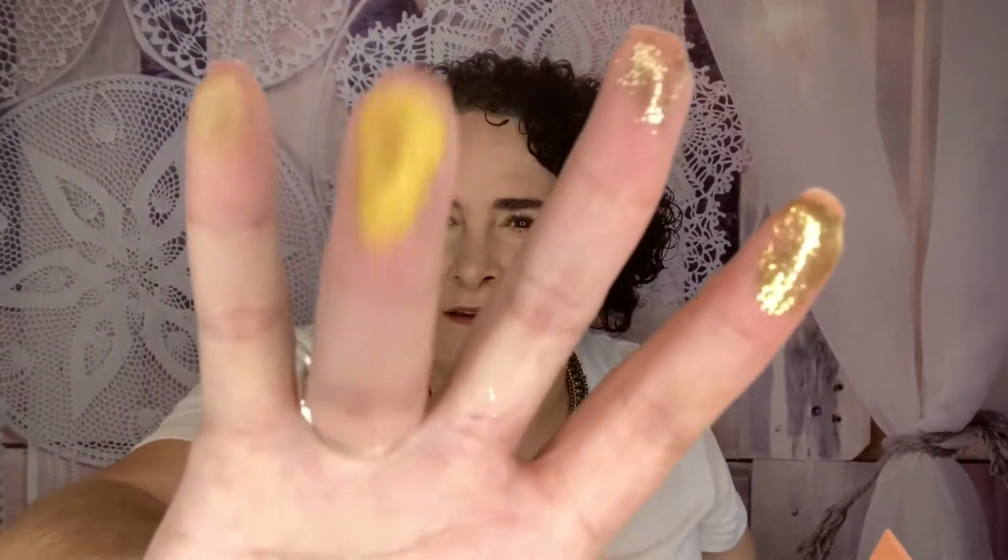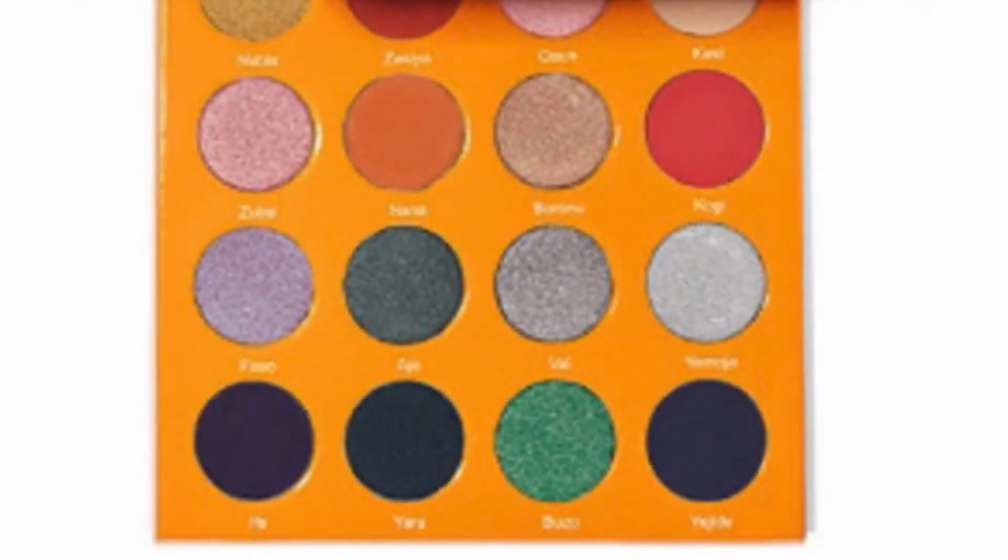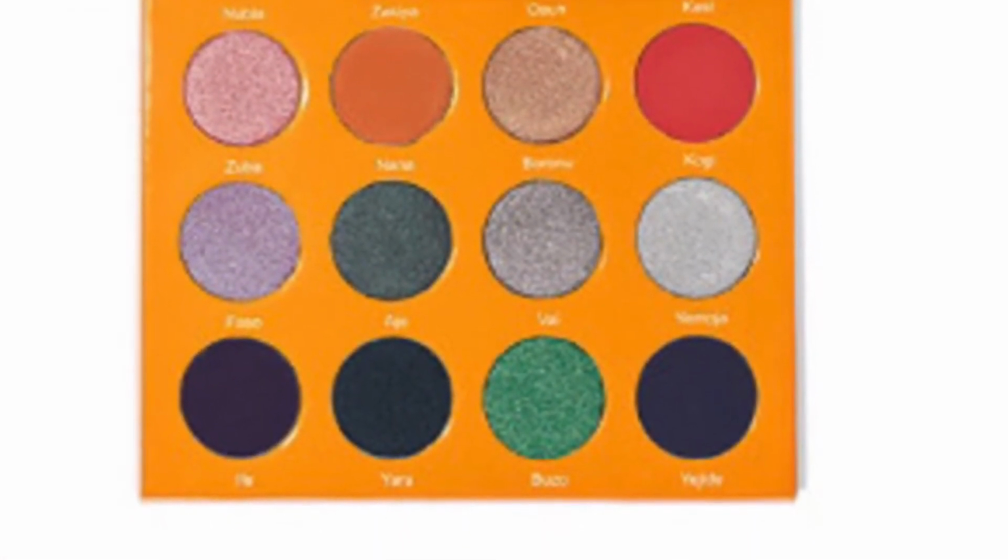From Magic Mini by JUVIA'S is the shade Nubia here. It is so, so stunning. This is gorgeous, gorgeous metallic. From Too Faced Palm Springs Dreams is this really, really pretty dirty martini gold. Kind of reminds me of that last one, but a little bit softer. A lot softer.